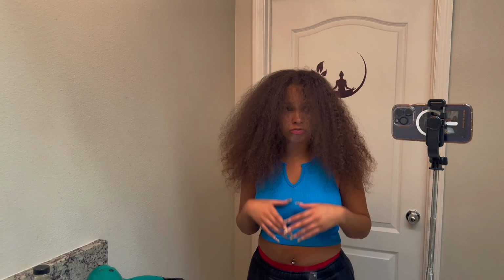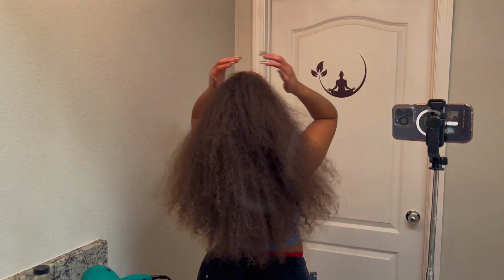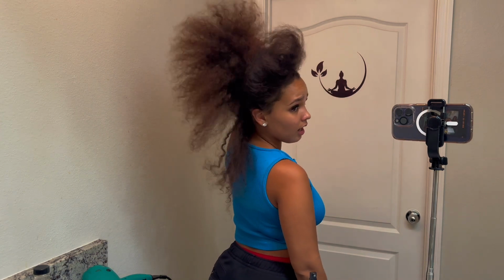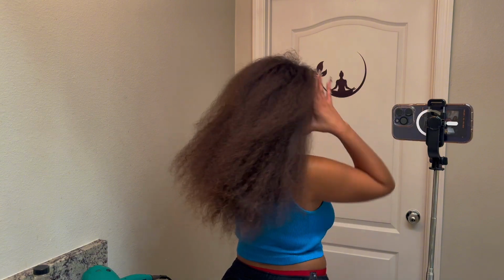Yeah, I got a lot of hair. As you can clearly see, very thick, and it's a lot. Like, y'all, it's a lot. I'm gonna pray for my hairstylist, Simone, because she gotta braid all of this.